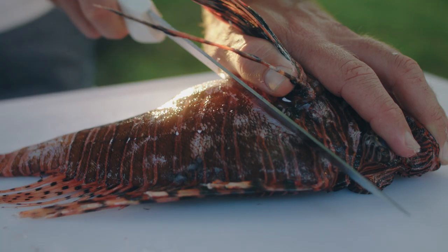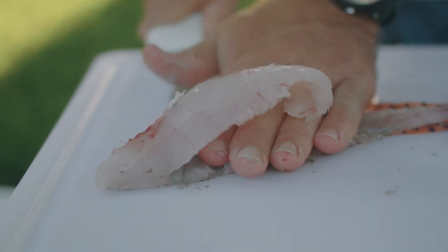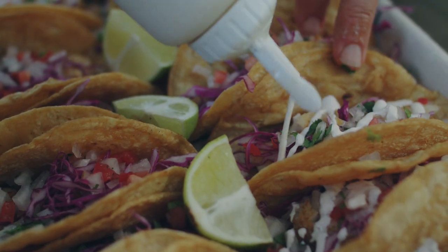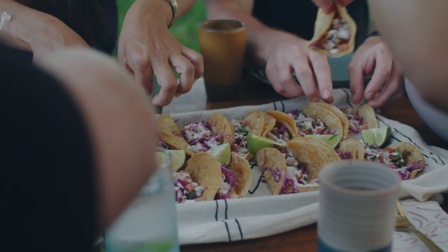You also can keep a few fish for yourself or keep all the fish and bring it to your house and have a big cookout for all your friends. You can go out and just have the fulfillment and reward of a day's diving and knowing that you've helped a specific reef get back to its normal ticking.